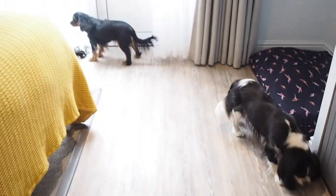This is the girls making themselves at home, look. Hey, is that your bed? Is that your bed? Are you excited?